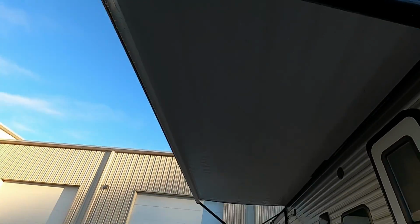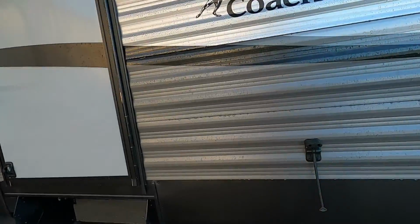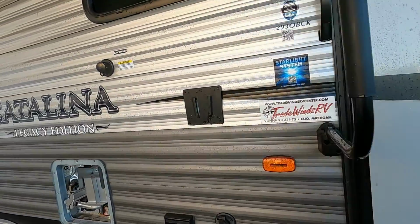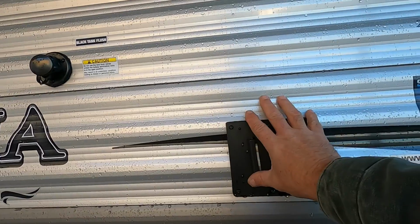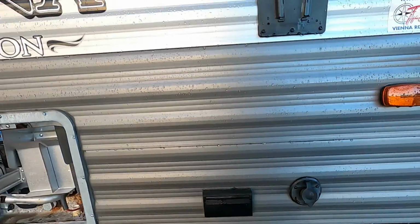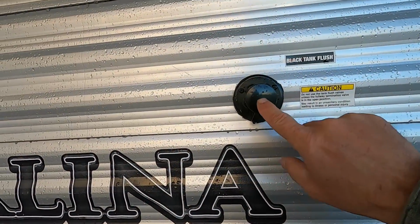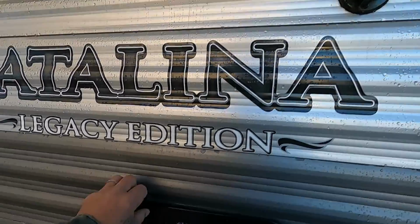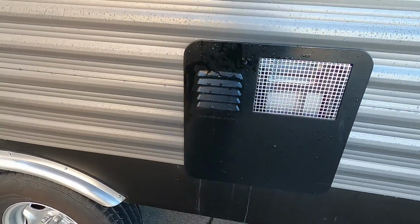There's your huge awning. This will help hold your entry doorway open. On the campsite, you're prepped for a TV over here. Put your TV in here. There's cable and 110 hookup. This is your black tank flush. We'll talk about that when leaving the campsite. Dumping your black tank. Again, your hot water heater over here.